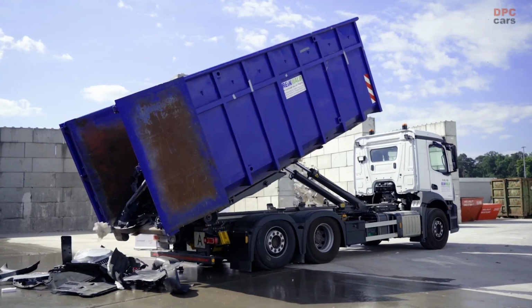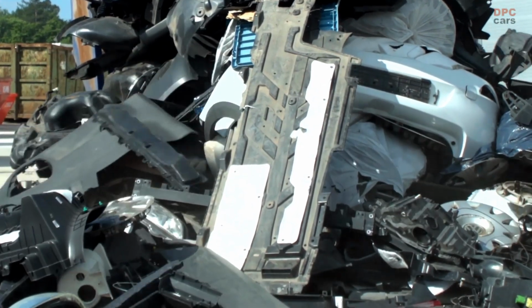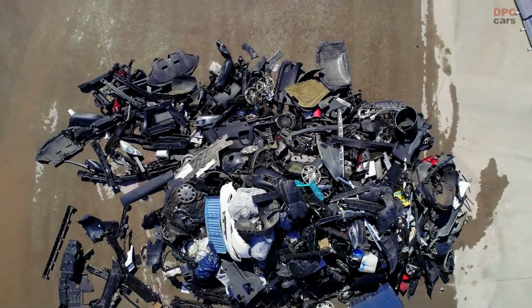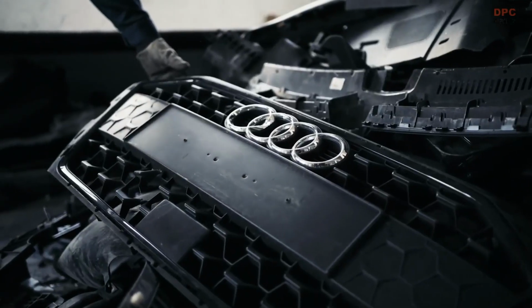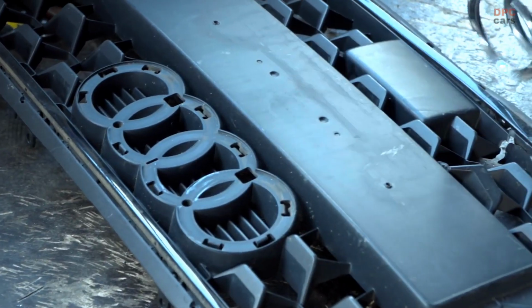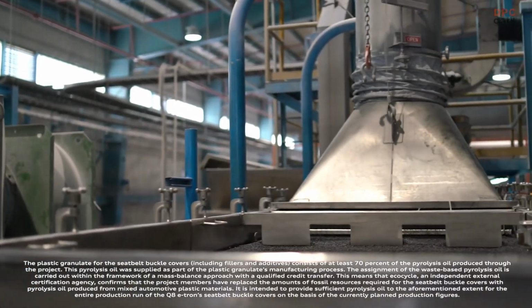Recycling of automotive plastic waste is a big challenge and opportunity for the automotive industry at the same time. That's why Audi and plastics manufacturer LyondellBasell have set up an innovative process called the Plastic Loop. For the first time, Audi is using chemical recycling next to mechanical recycling to recover automotive plastic waste.